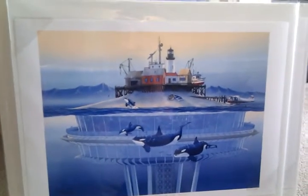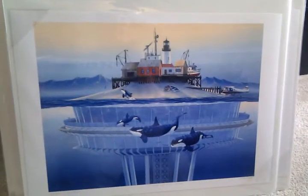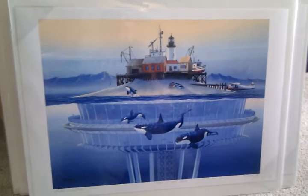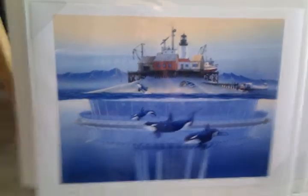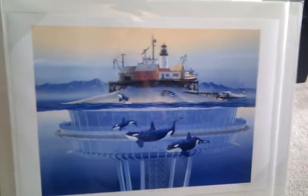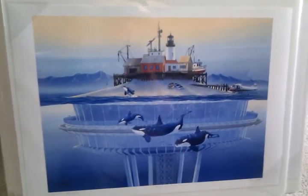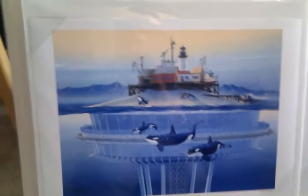Wanted to show off a lot of the prints that I have. This is Tim Wistrom. He's an artist in Seattle, where I live in the Seattle area, and he's been really popular for a long time, as long as I can remember. I have about 16 of these prints.